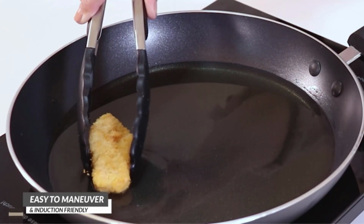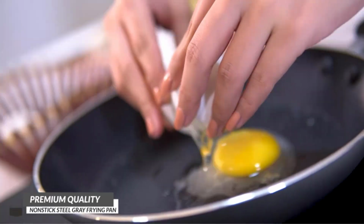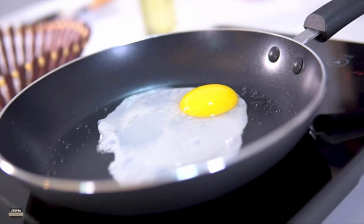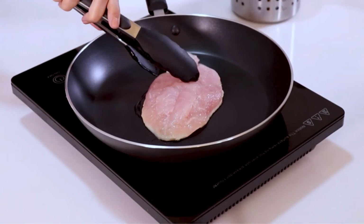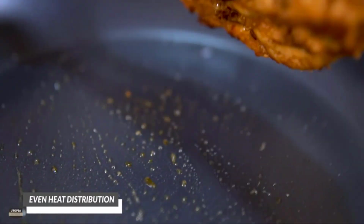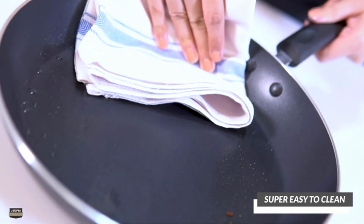The induction bottom of the frying pans is suitable for all types of cooking, including electric and ceramic cooktops. The professional-grade aluminum makes the frying pan durable, lightweight, and sturdy. The pans have a high-quality double-coated non-stick interior, which allows for easier cooking and cleanup. PFOA, lead, and cadmium-free.